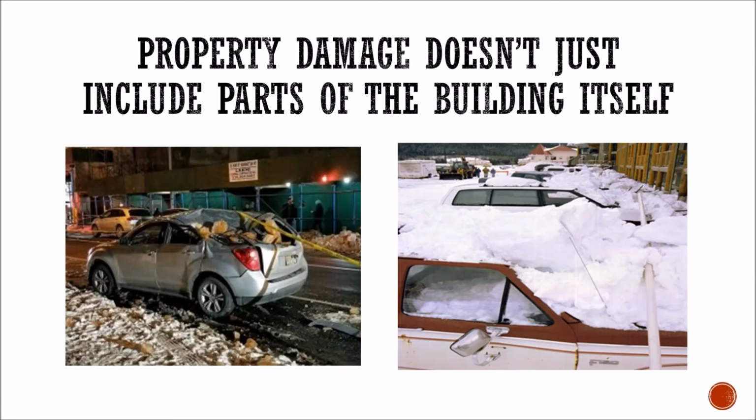And property damage doesn't just include the parts of the building itself. So these are vehicle examples. The vehicle on the left is in New York. This guy was walking out of a 5-story building when the top of the building did let loose with the snow and ice. It came down on his vehicle, crushing it quite tremendously and causing quite a bit of damage. The one on the right is just a different type of example.